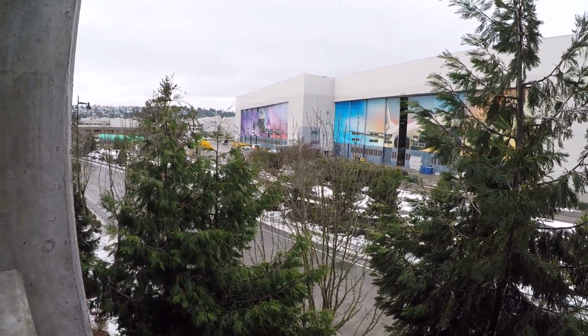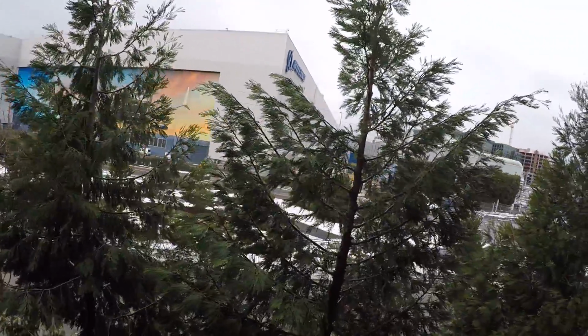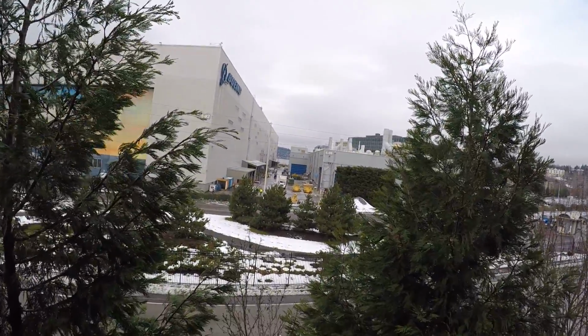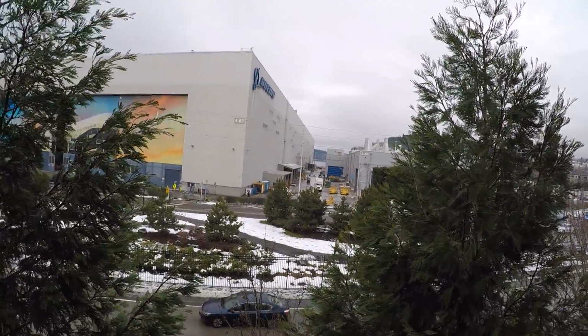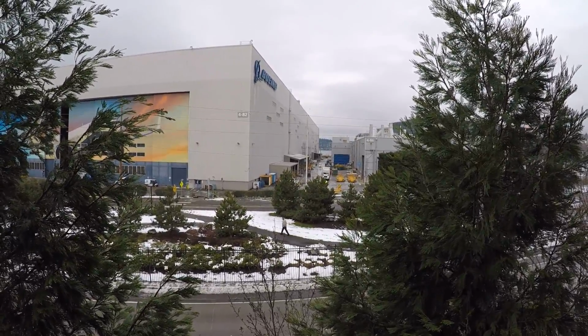But here's the plant for all those who have never been here before. There's a plane in the very back. Probably can't see it because this is on a wide angle lens. There's a plane in the back sitting in Lake Washington behind there.